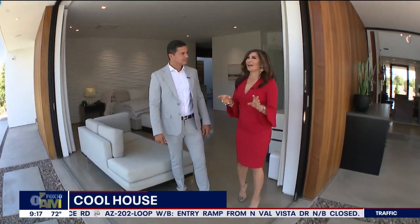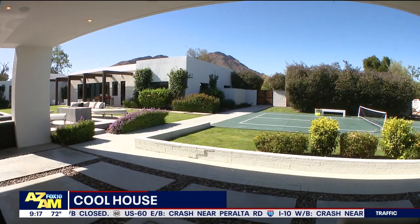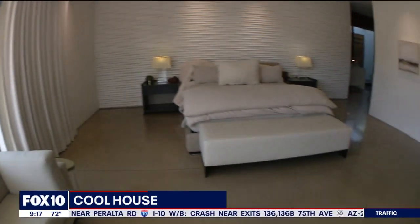Speaking of wide open, I love these pocket doors you have here. Correct. We got Fleetwood pocket sliding doors, and as you can see, they fold all the way open, and you have a wonderful Camelback view straight from your bedroom. Yeah, speaking of the bedroom, let's take you inside.